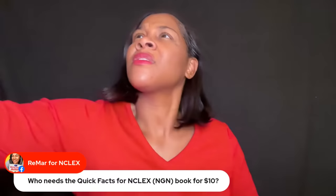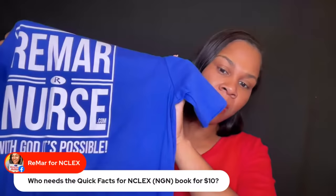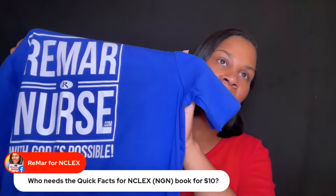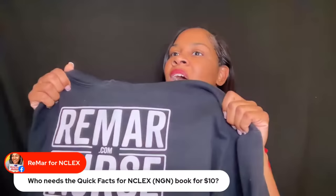Is this the shirt that you guys are talking about? ReMar Nurse, With God All Things Are Possible. I think they want this one or the hoodies. Do we have the hoodies? Is it this one that you guys want? Because I need to know. We have not finalized this all. I don't think the hoodie is online yet. Can we put it online for Black Friday? Some people are saying the hoodie. This is Mark's official hoodie, and anytime I'm wearing one, it's his.